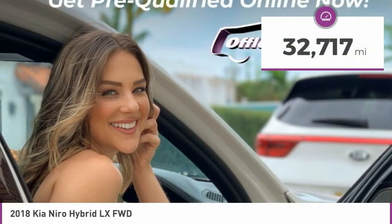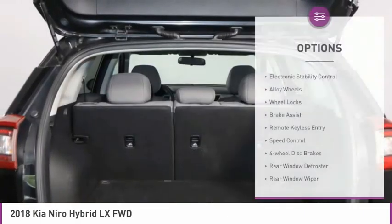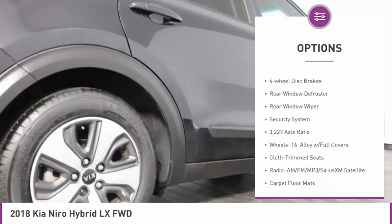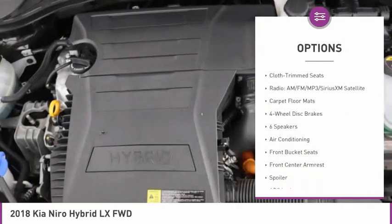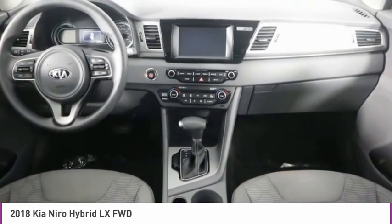This vehicle has less than 35,000 miles. Here are some of this vehicle's great options: electronic stability control, alloy wheels, wheel locks, brake assist, remote keyless entry, speed control, four-wheel disc brakes, rear window defroster, rear window wiper, security system.